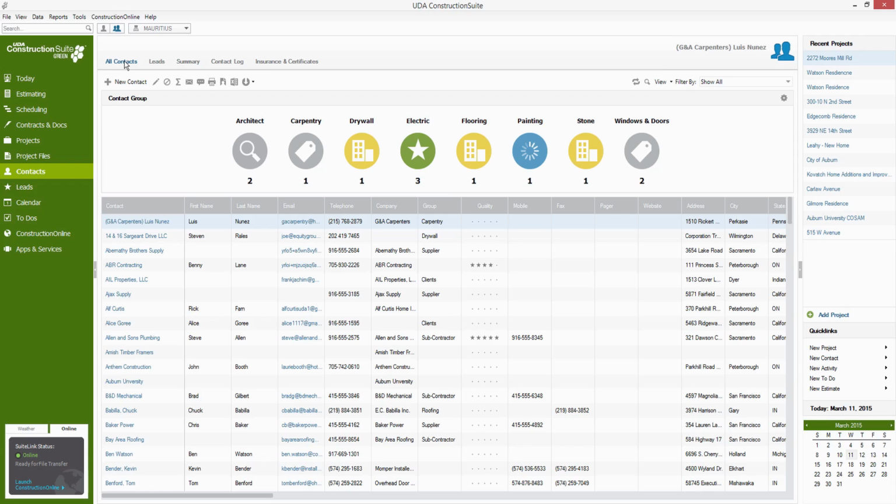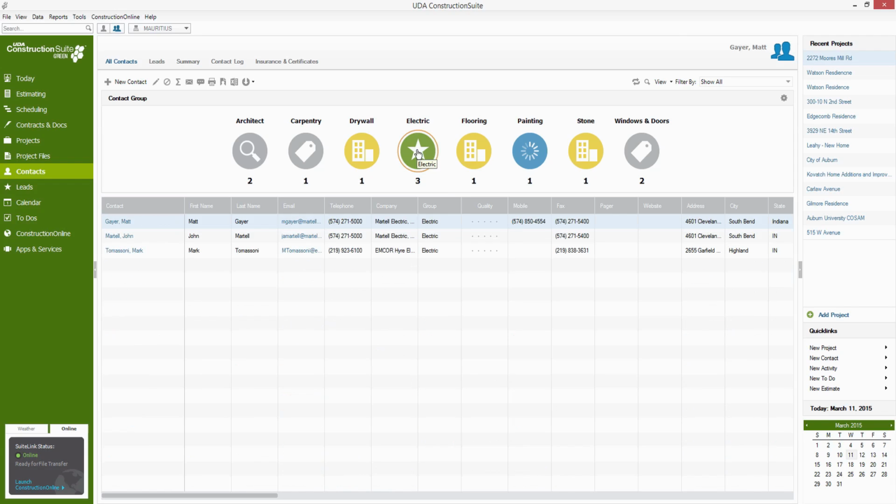So let's take a moment to show off some of those other dashboards. You'll see within the All Contacts view, like we had already seen, we've got our contact grouping. One of the nice ways of managing and organizing your information in Construction Suite is by using your contact groups so that you can see the different vendors and subs in each specific trade. And you can click on those to filter those that are specifically electric versus drywall.